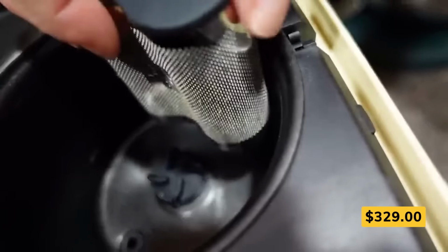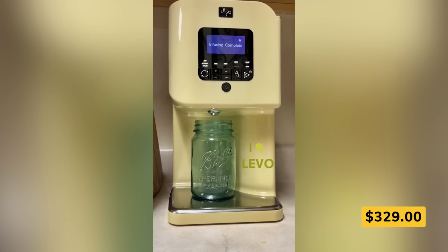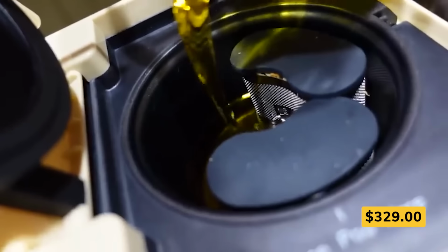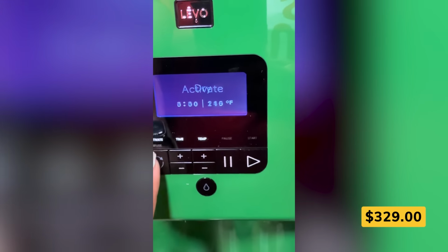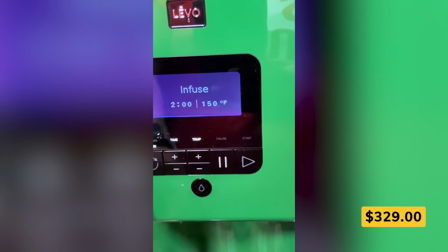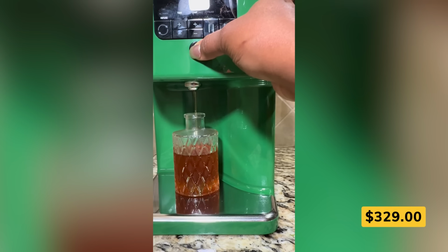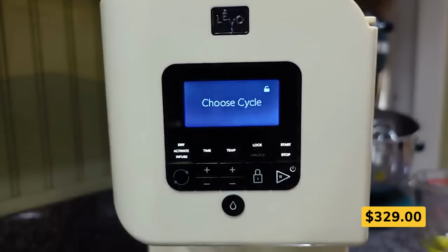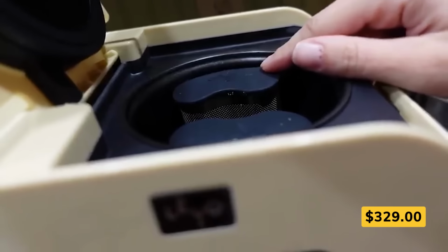Ever wondered how people make their own infused oils and butters at home? This clever machine does all the work for you. It dries fresh herbs, activates them, and then infuses them into oil, butter, or even honey with just the push of a button. A built-in filter keeps odors down, so your kitchen stays fresh. And when you're done, the parts pop right into the dishwasher for easy cleanup.